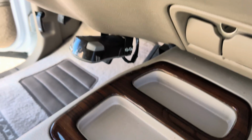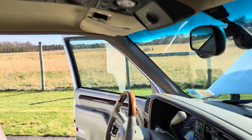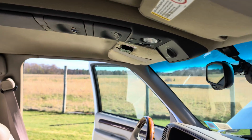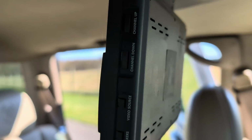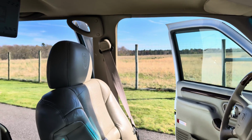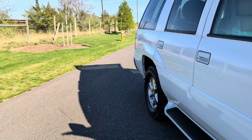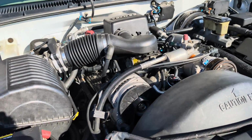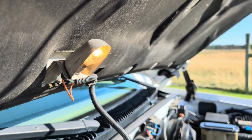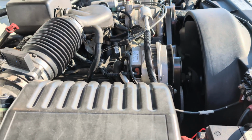Trailer tow brake. Beautiful. And these elastics are normally all worn out too. Incredible to see this truck in this shape. It really is. There she is, 5.7, as it was. And even the underhood light works. Yeah, gorgeous. Nice as it gets.